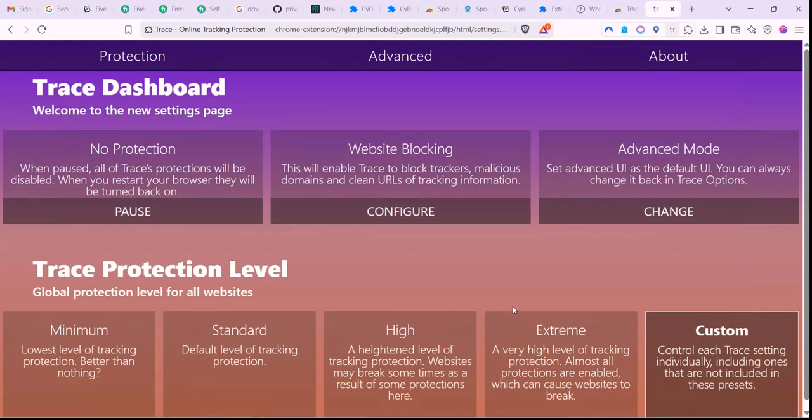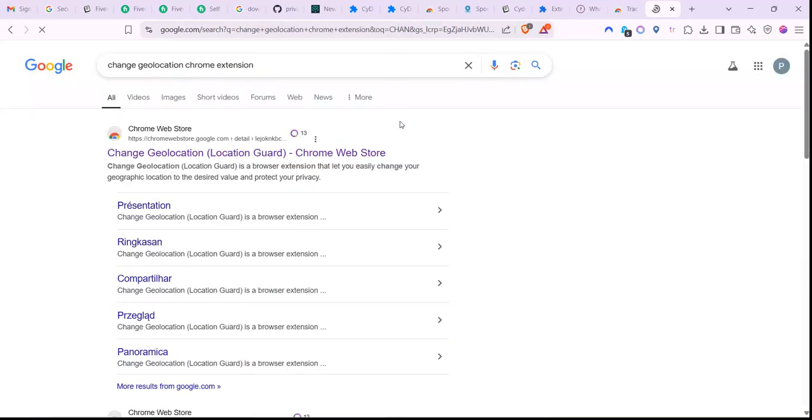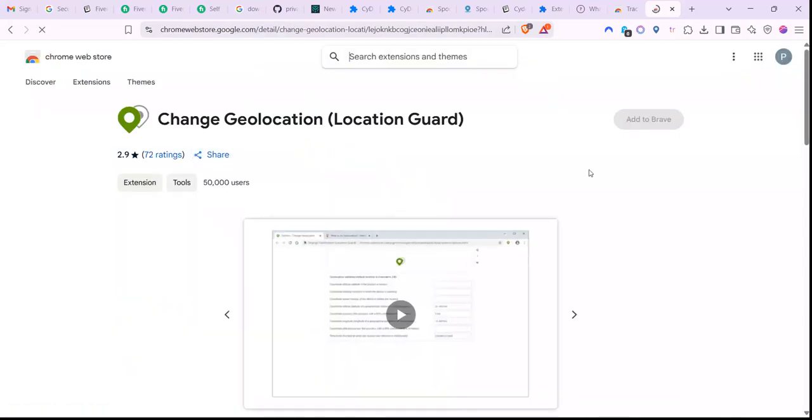Now, another thing you are going to discover: change geolocation. Yes, the Change Geolocation Chrome extension. This is it. So we want to add it afresh. Change Geolocation Chrome extension.